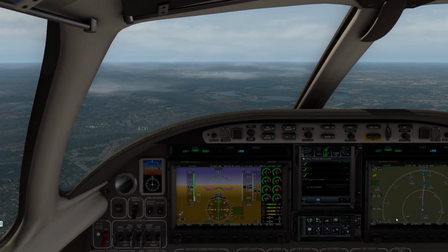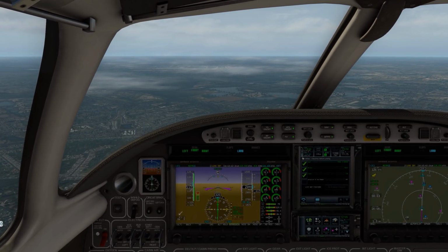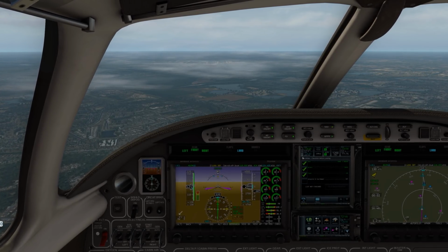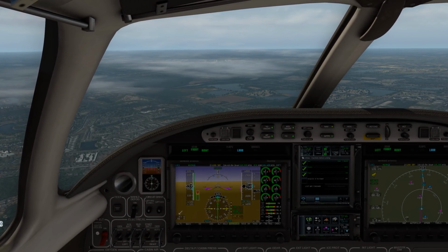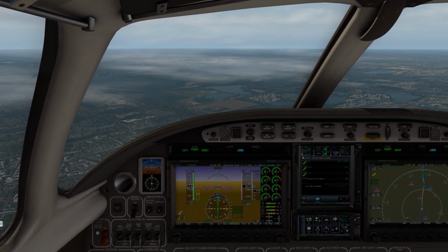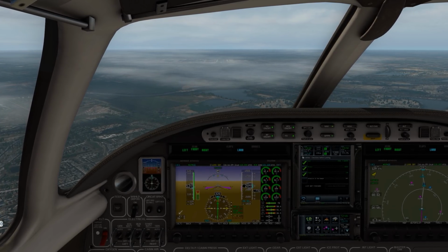Try not to get run over by this guy that's coming in behind us. 5,700 feet behind us there. That's the idea. There's about 120 right there. That's going to work out just fine. Still letting it fly the approach. And we'll turn off the autopilot once we get below these clouds here. We're about 2,000 feet, right around there. There we go. He's still back there a little bit. So we're keeping him off our tail.